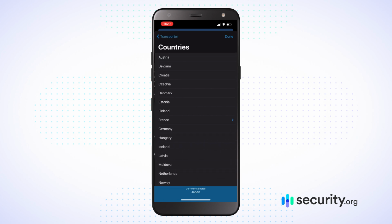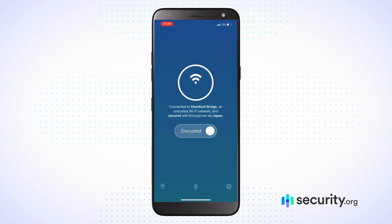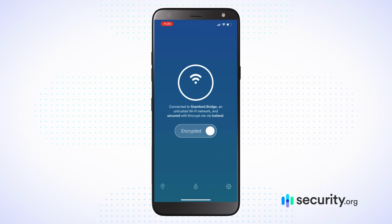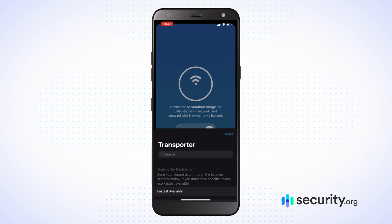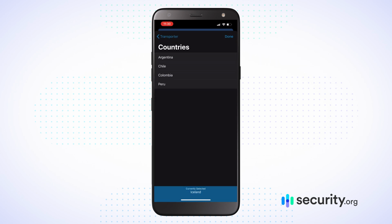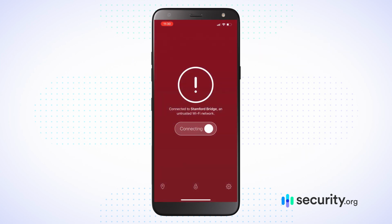So let's go ahead and see what other experiences are like. I can easily jump into, you know, Czechia. I can jump into Hungary. I can jump into Iceland. And remember, I have to go back, unencrypt for a second. So now I'm in Iceland. I imagine I'm in Reykjavik. So that's kind of how Encrypt Me works. You go down, you transport. It's pretty cool. South America. I can go to Argentina, go done, get out of here, go back.